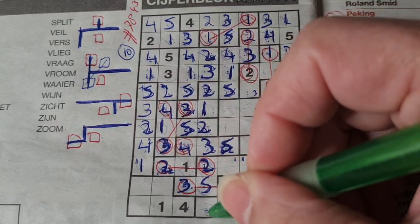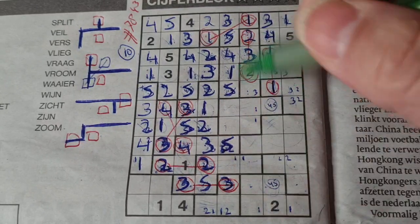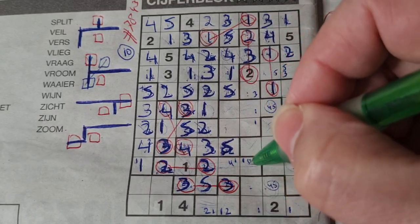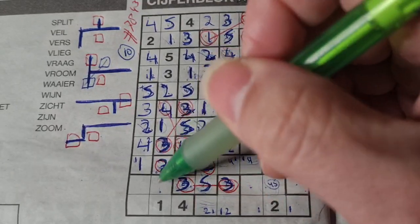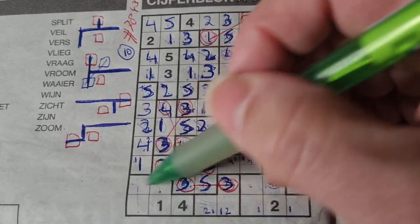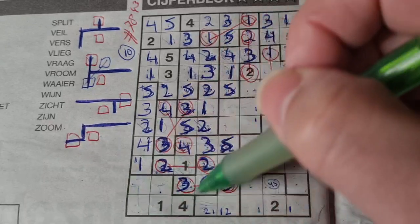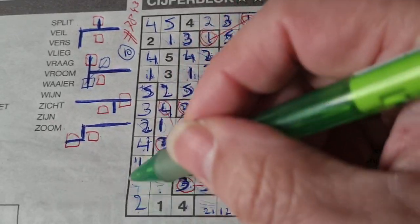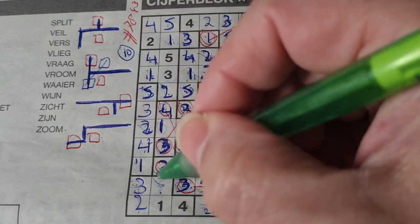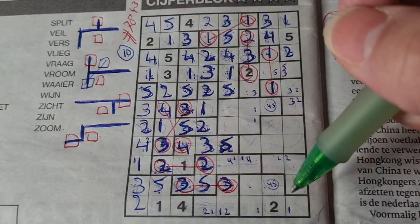So 2 numbers left for the numbers 1 and a 2 in this triple box. 2 numbers left in this area for numbers 1 and a 4. Okay, this box can be 2, this box can be 3, so the 2 and 3 go in those. Oh wait, these two boxes can be 2, so 1 box left for the 2 in this area, should be there. 2 numbers left in this area for numbers 3 and a 5. We have a 3 there, no 3 there, 3 should be here, and a 5 goes there.